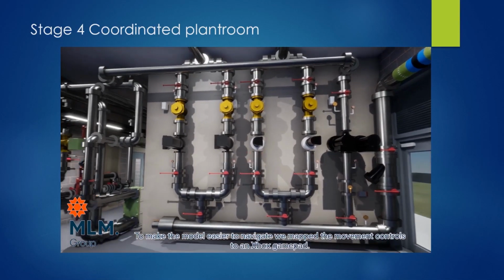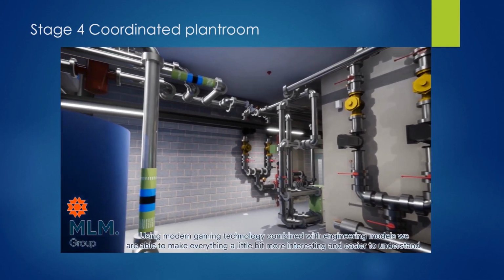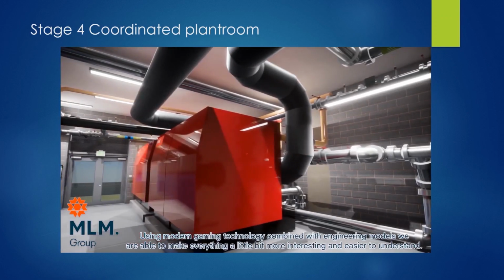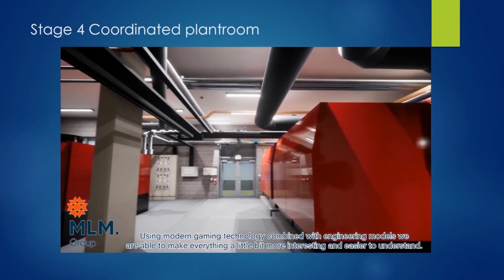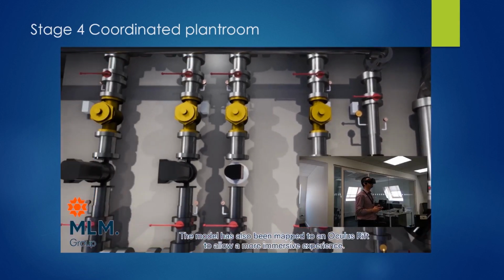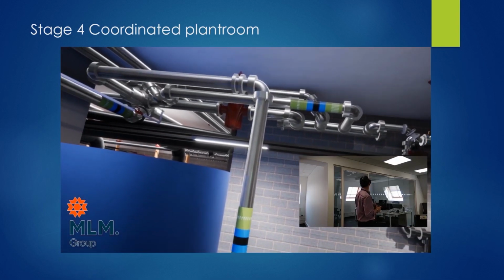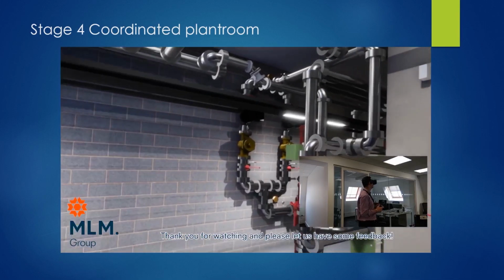Afterwards, we decided to move into a hybrid solution and produce 2 versions of the same project, one to use on a PC like a first-person shooter game, and another one for an immersive virtual reality experience. All models were downloaded from manufacturers' websites, and the lights are using IES files. We also added small details such as the flow stickers and the schematic in a frame next to the entrance to enhance reality.